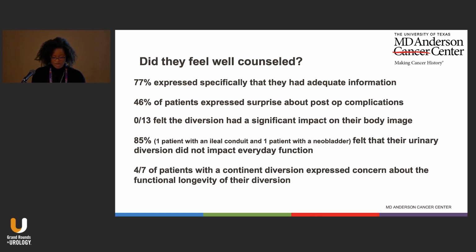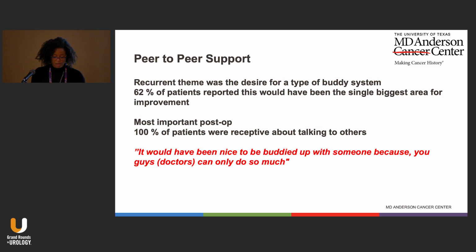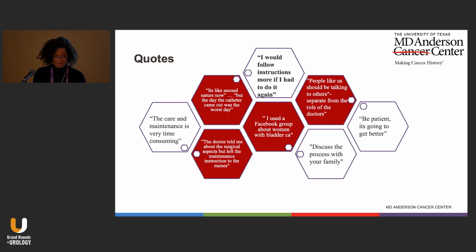None of them felt a change in their body image, and the majority didn't feel like it impacted their daily function. And the continent diversion patients were worried long-term, as they aged, whether they would then experience incontinence. Most of them had a desire for a type of buddy system. This would have been the number one area for improvement, and they said that they would be willing to talk to other patients as well. And they realized that physicians are experts in doing the surgery, but maybe not experts in how to deal with it afterwards.